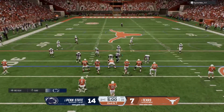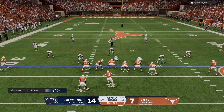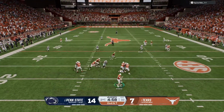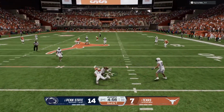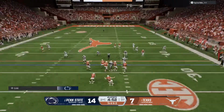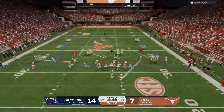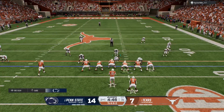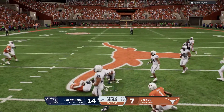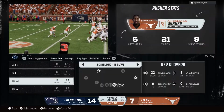First play of the period will be a second down. To throw, it's Manning. Got the back over the middle. They're able to get him stopped just shy of the first down marker. And the Longhorns are in the hurry-up. They'll try to pick it up on the ground. Coming through that third down conversion, and they'll mark it at the 43.